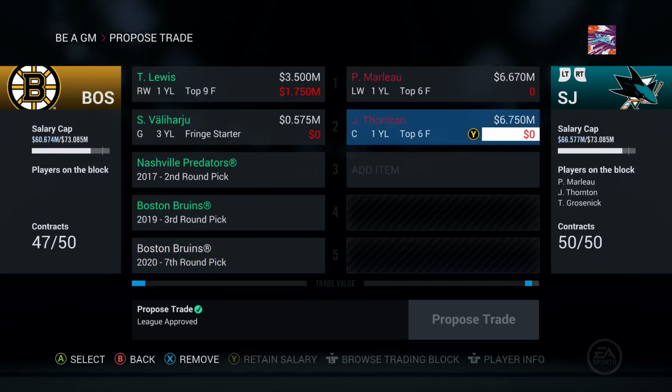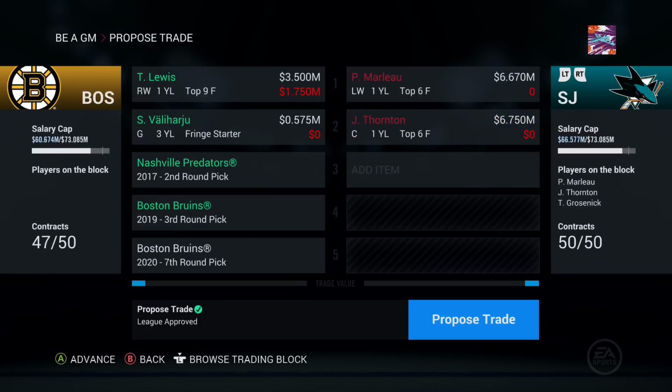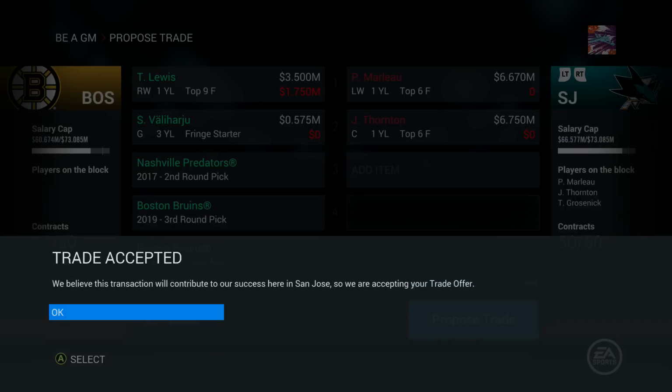And obviously Marleau and Thornton, two high-rated players coming back. Hopefully can give us that playoffs push and help us win the Stanley Cup. So if this deal goes through, I'm pretty happy with it. Here we go. Trade accepted.